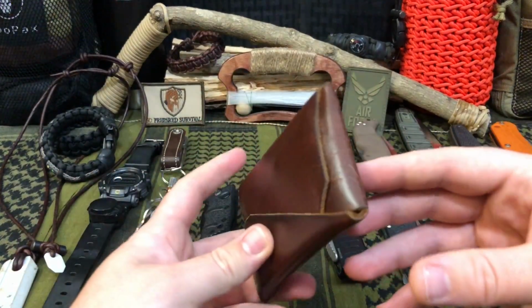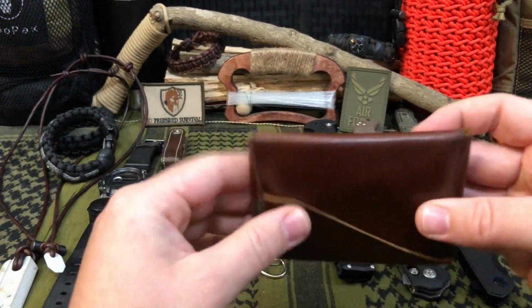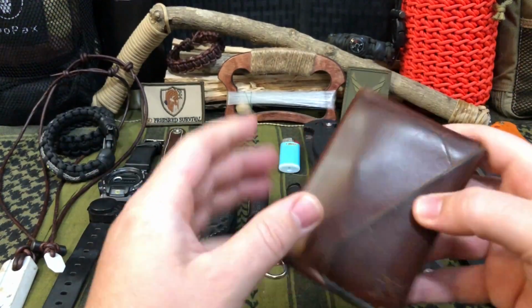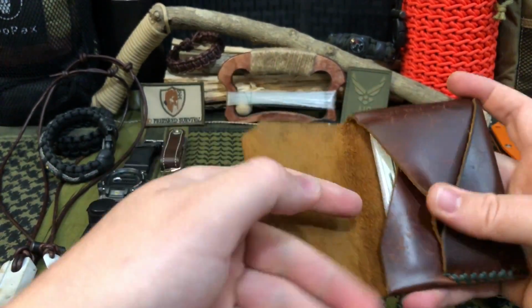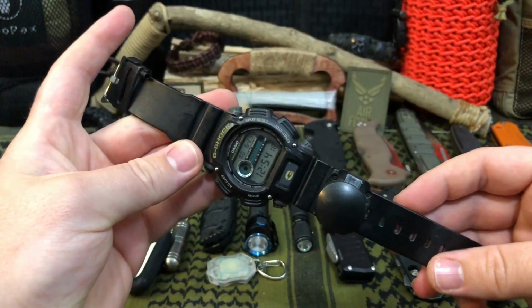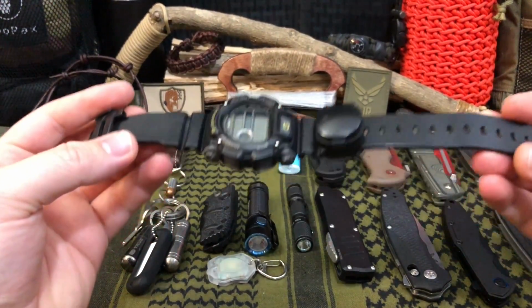So to get some of the regular mainstays out of the way really quickly, we have my Gundeck wallet from Off Mere Leather. I like this envelope style wallet because it lets me carry everything that I need in a very slim profile, but it keeps it completely concealed out of view and nothing ever has to worry about falling out. Next up, we got my Casio G-Shock. This is the same watch you have seen over and over again. I love this watch to death.